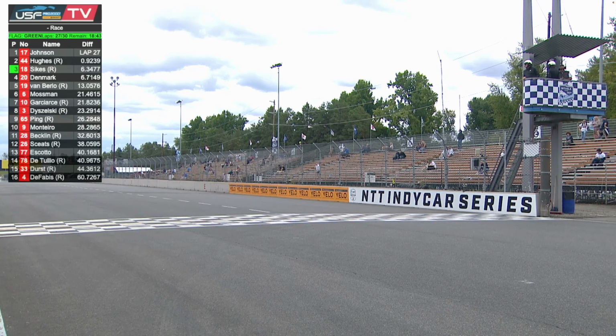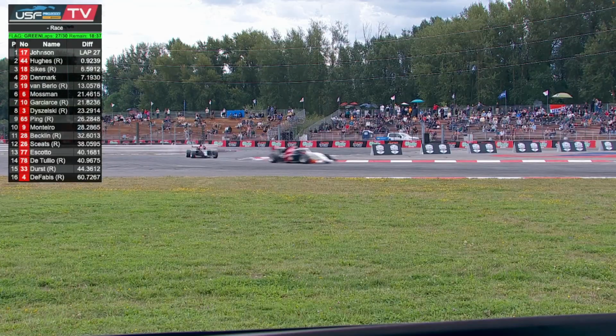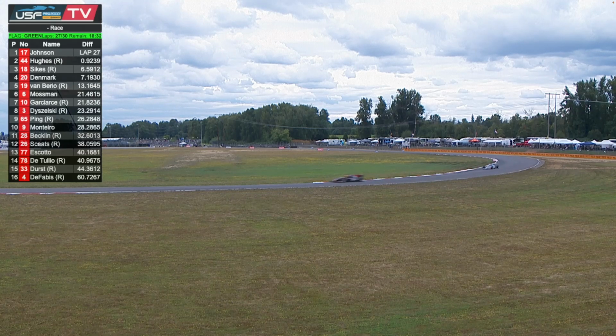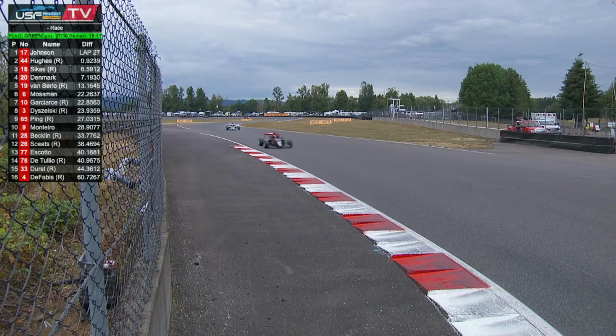Almost a full second out of Lockheed Hughes. Simon Sykes about 3/10 off of the leader. He was 2/10 quicker than Denmark, so he's got himself about a half a second gap on Denmark, but he's not fast enough to catch this lead duo. And really, if you look at the season, these are the 2 drivers that have kind of dominated things. Five wins on the season for Lockheed Hughes. 7, could be 8 here for Chase Denmark.